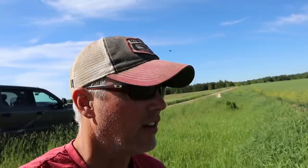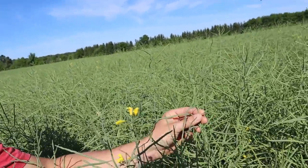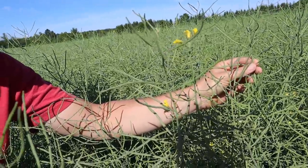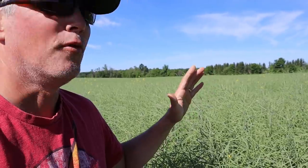Can never miss an opportunity to check the canola field quick. And it is just ridiculous how fast this stuff grows. So we went from flowering to pods, and look how big those pods are. Like, it's ridiculous. I am flabbergasted by this crop. And really cautiously optimistic.